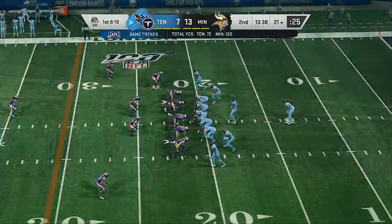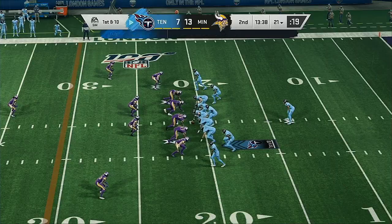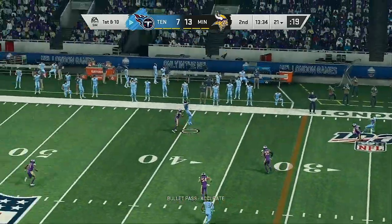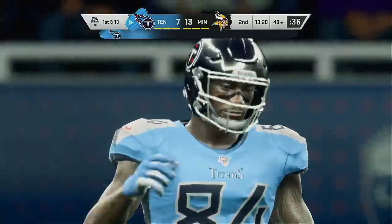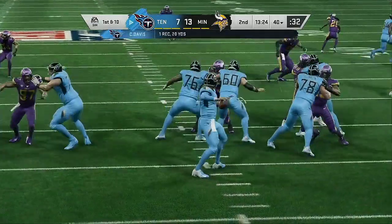We always hear about empty possessions, but some are worse than others. You can have an empty possession, pump the ball away, get yourself set to play defense, but when you turn it over, it changes momentum, and when they take it downfield and punch it in on you, that's a bad possession all the way around. Yeah, but you're hungry to get back out there, aren't you? You better be, because otherwise, it's going to be a long day for you.